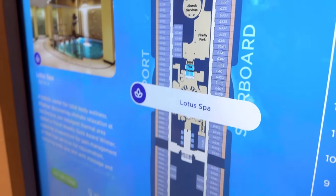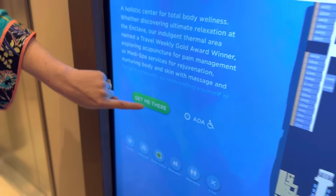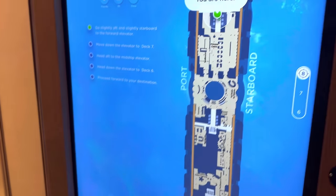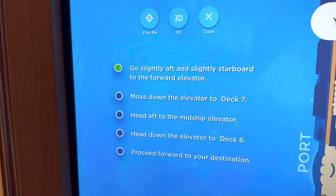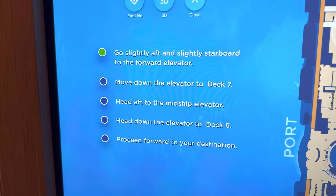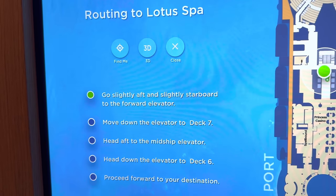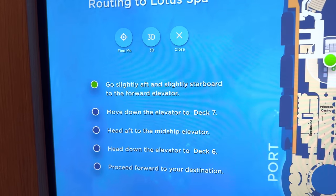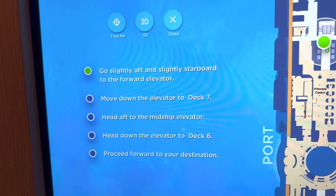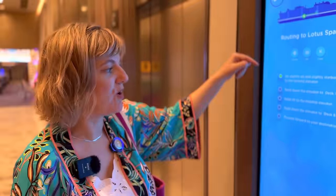So when that comes up, you then have an option that says, get me there. You press that, and it gives you stages as to how to get there. For instance, to get to the enclave from here, we go up a little bit to the forward elevator, move down to deck 7, then head after the midship elevator, then head down the elevator to deck 6, and then proceed forward to the destination.